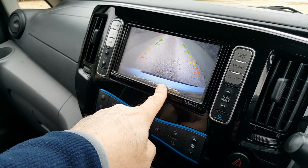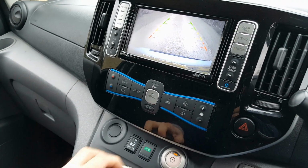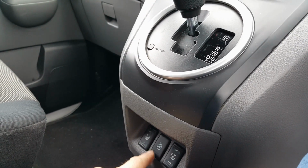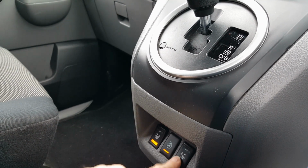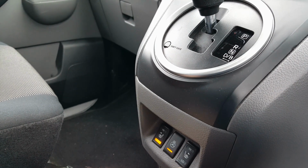Well, I will show you here as well, it's in reverse. This is where your camera comes up at the back, and it shows you when you're reversing. And then there's a few nice toys in the Tekna model. So here we have a heated steering wheel, and here we've got the 2 position switches for the heated seats.